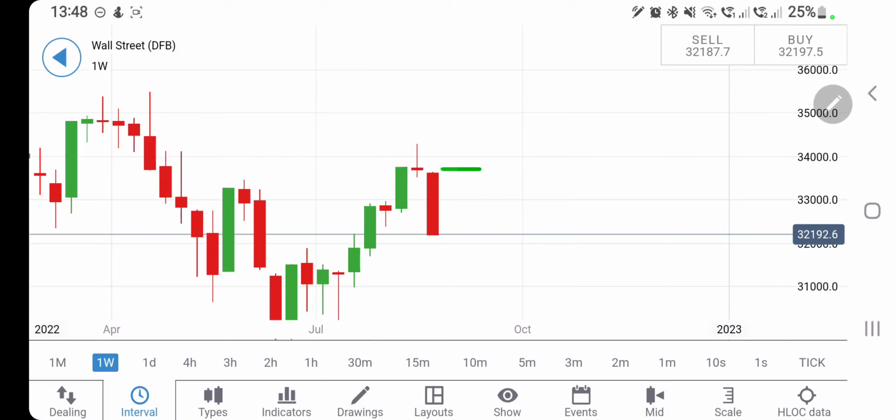Also this red candle is a Marubozu candle, which is a standalone candle with a flat top and a flat bottom. A flat bottom indicates if it drops below 32,000 levels it will call for the further bears and then it can take it towards 31,000.